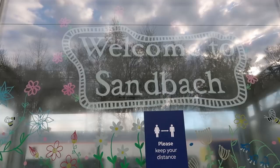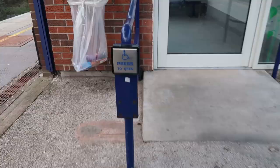And here we are at Sandbach. It is three platforms, Northern Trains. There's a green and yellow footbridge across the platforms. There's glitter all over the steps. There's kids swerving. Oh, there's all sorts at Sandbach.